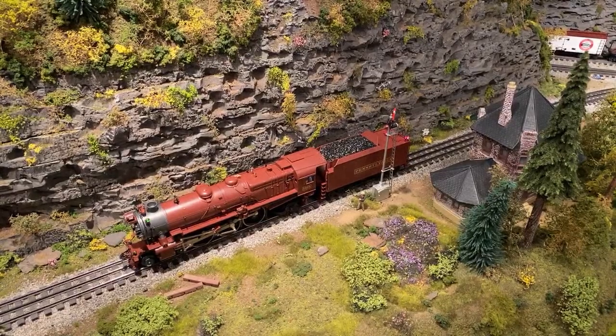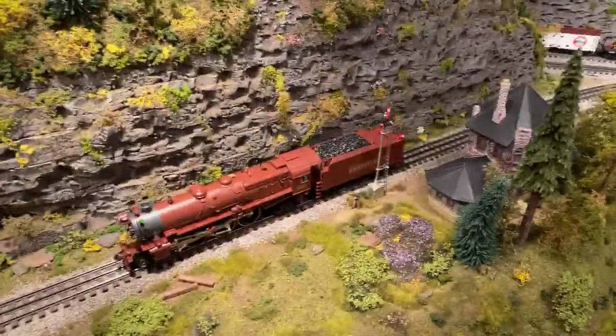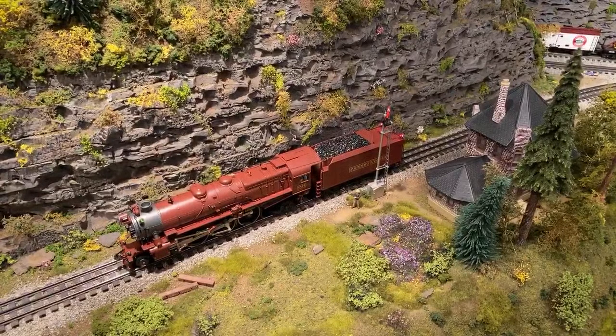I got slightly off topic here. I had some cars ready to go over here around the bend for the K4, with the Tuscan K4. It's K4 day. All right.